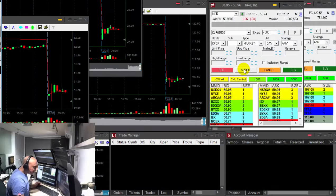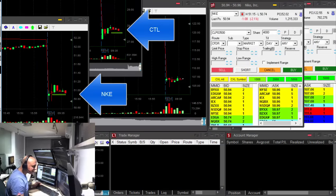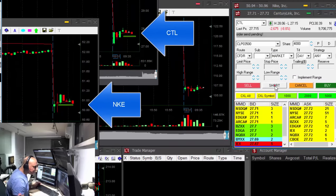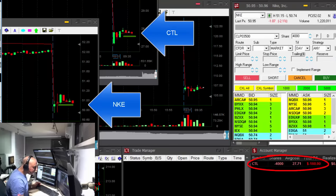Hi traders, Nike looks like a very nice reversal point. CTL too. In fact, I like CTL better because it's down 8%. Nike only, okay, shorting CTL. It's a nice reversal point in CTL.